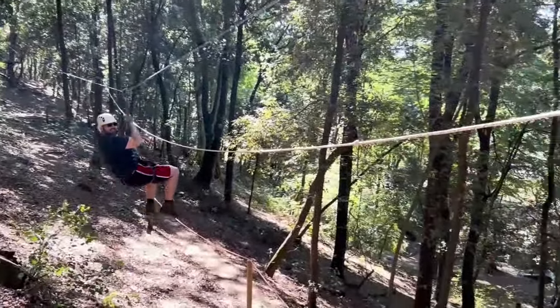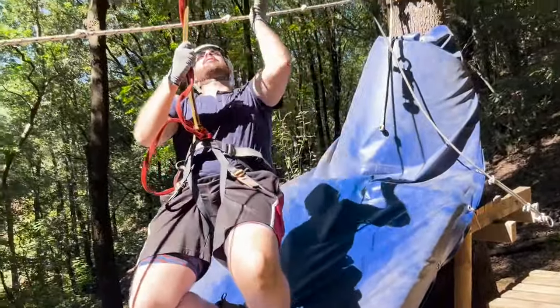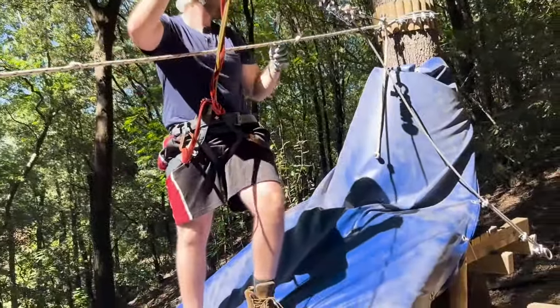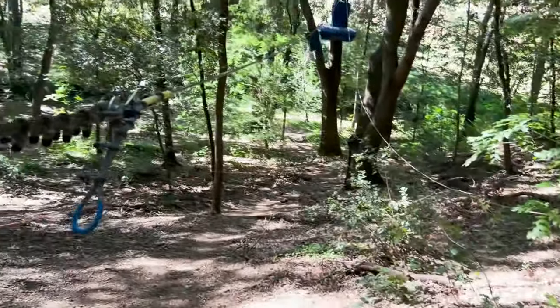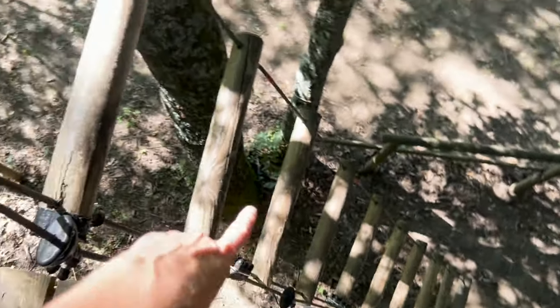I'm up. Okay. Oh God, he's twirling. Oh gosh. I wouldn't say you killed the landing, but you made it. You made it. All right, we made it to purple 2, baby, level 4. And it looks like it starts with a zip line.